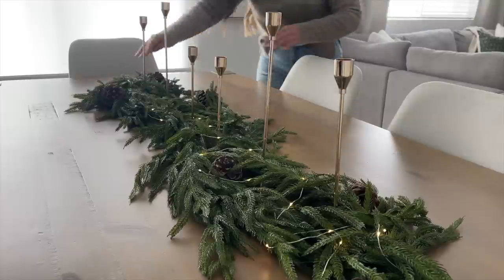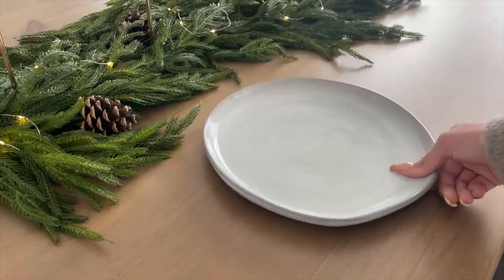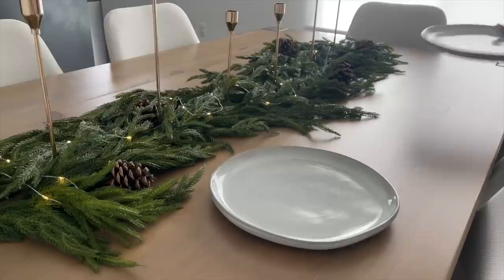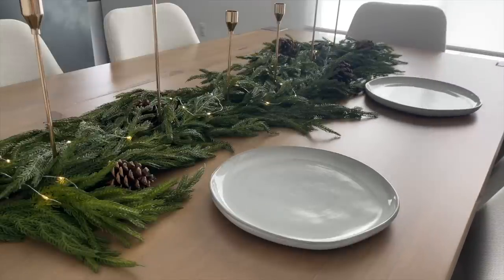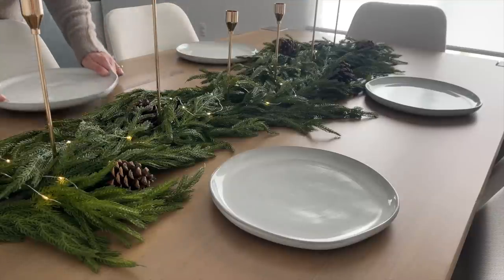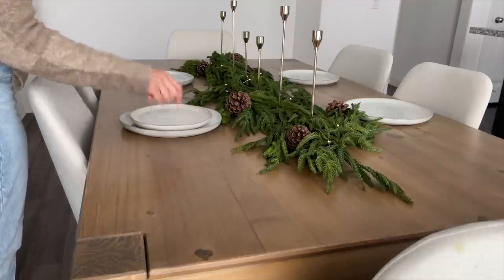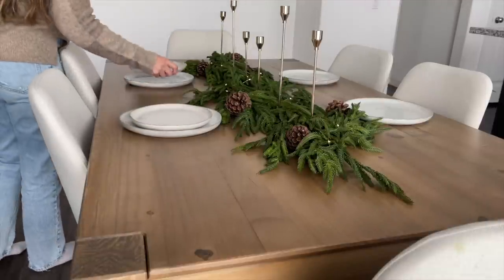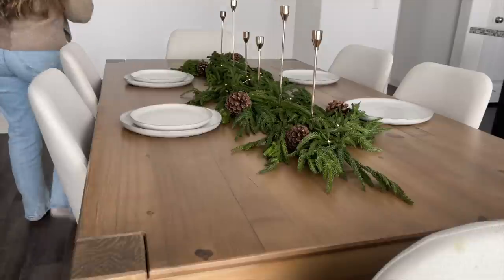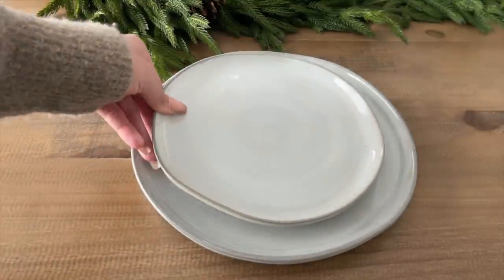And for plates, I'm going to be using these that I've had from Target, and ideally you do want to use plate chargers just to help not damage your table from the heat, but I just didn't have any. But you can find any at Home Goods, TJ Maxx, Hobby Lobby. I know they have this really pretty leather looking one, but I'm using these plates and I love them. I love the imperfect circle and that they're a neutral color, so they go with any tablescape, and I will be using these for all three looks.